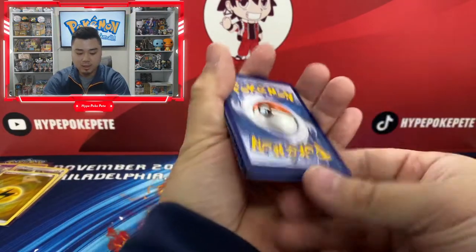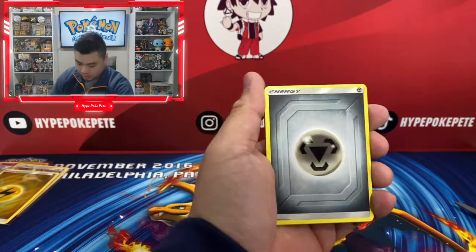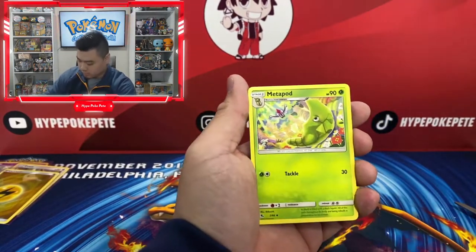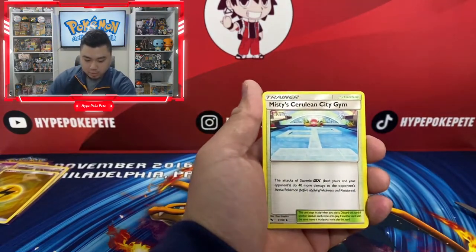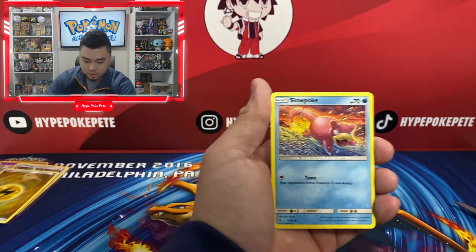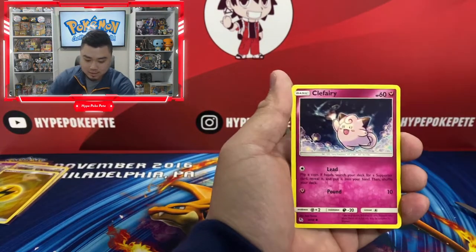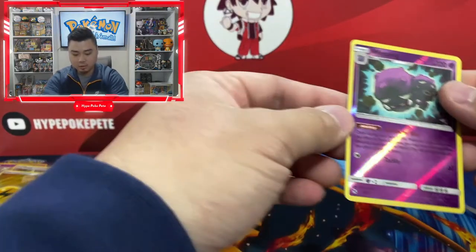1, 2, 3, 4, 5. And whatever rare is on the front. Clefable. Okay. We have the energy card. So no Shiny this time around. Metapod. Magmar. Cerulean City Gym. Paris. Charmander. Slowpoke. Psyduck. Clefairy. And a reverse holo Weezing.